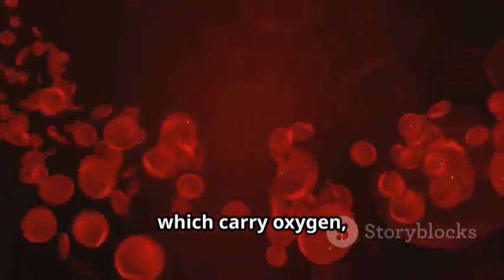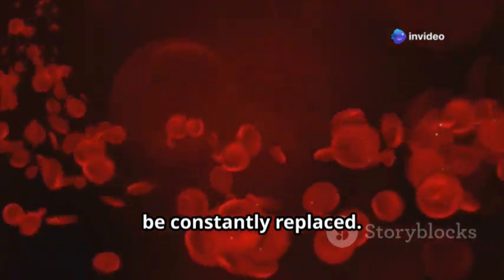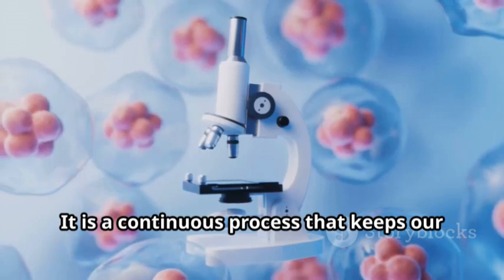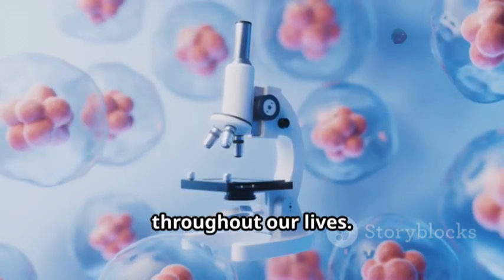Red blood cells, which carry oxygen, only live for about 4 months and must be constantly replaced. All this repair and replacement relies on cells accurately dividing through mitosis. It is a continuous process that keeps our tissues and organs functioning properly throughout our lives.